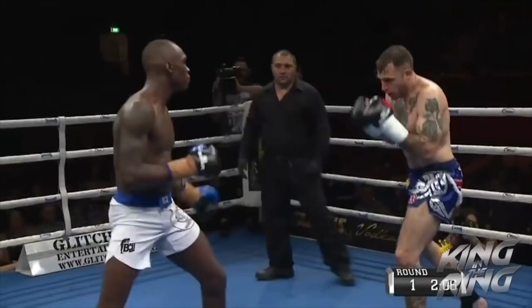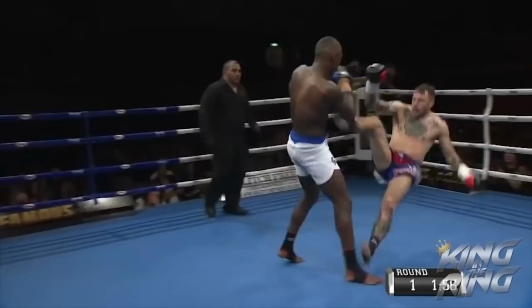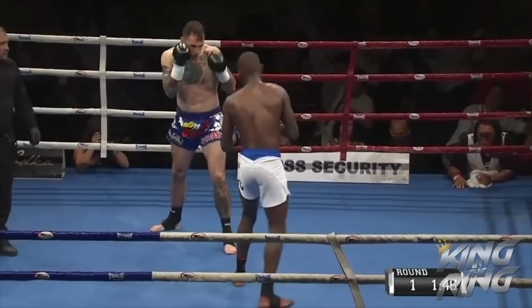Timms trying to fake his way in, see if he can catch Adesanya. Adesanya with that long jab. There's a spinning kick to the liver. Timms would have felt that. Knockdown, not called. Good call from referee Clyde Cowley. Don't be surprised to see Adesanya go to the body again.